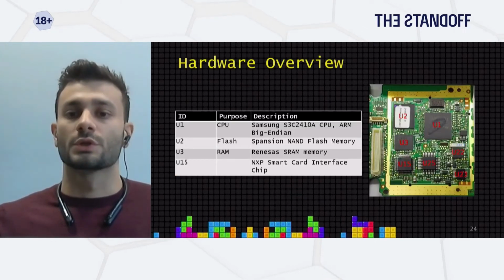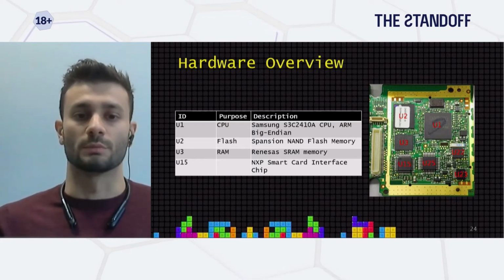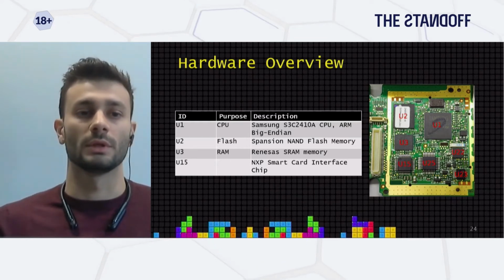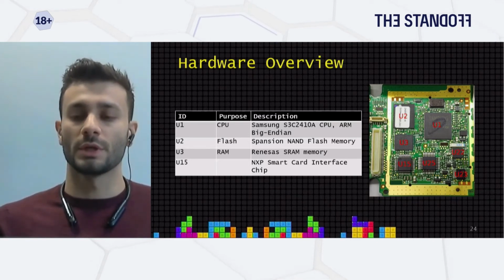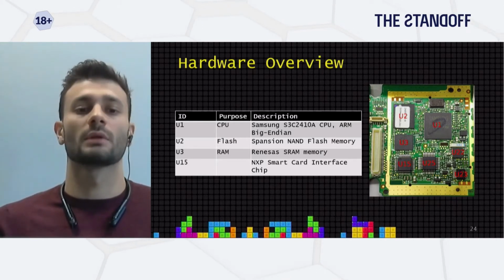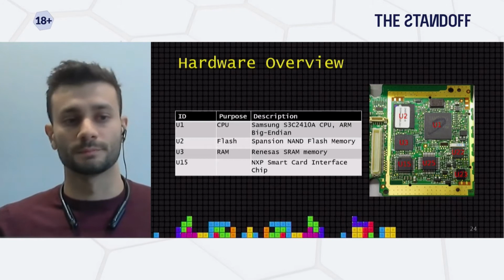The following slide shows main chips of the board of the terminal. There are a CPU, flash, and RAM chips. The CPU is well known and the documentation is available on the internet. So we can leverage two methods of obtaining software: connecting to the CPU's JTAG and dumping its memory, and dumping flash memory directly from the chip. We chose the JTAG approach.